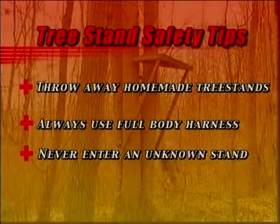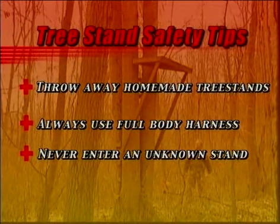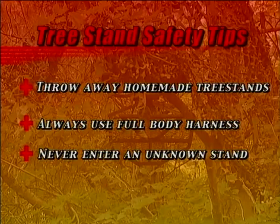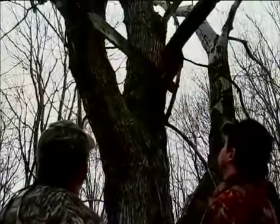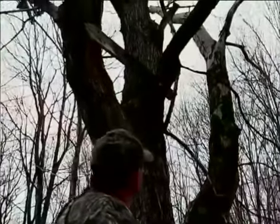Tip number 3, never enter a stand of unknown origin. If you're walking a piece of property, you come across what looks to be a great stand, and it might be built out of treated lumber, looks perfectly secure. It might even be a Tree Stand Manufacturer Association approved stand. You don't know how it was hung, who hung it, why they hung it, when they hung it. Never, ever enter a stand of unknown origin.